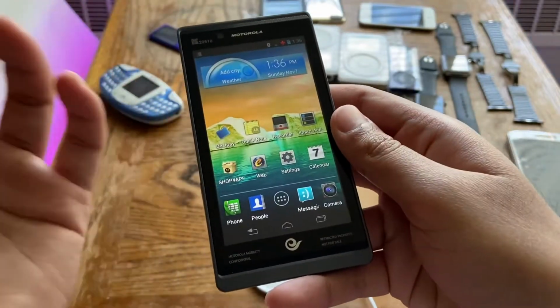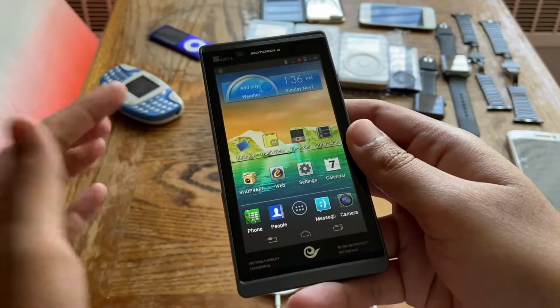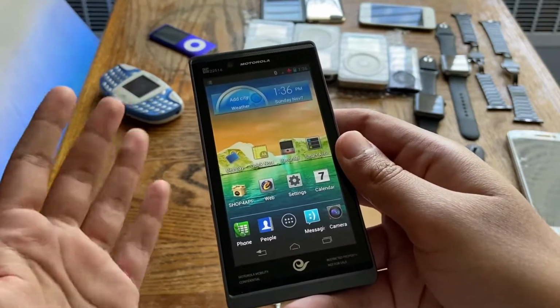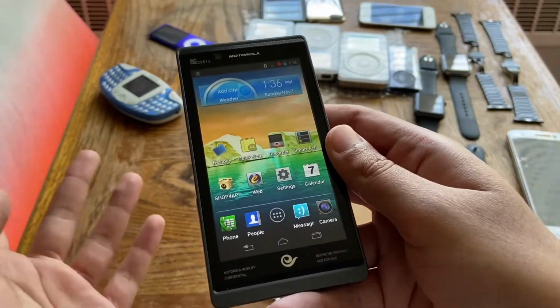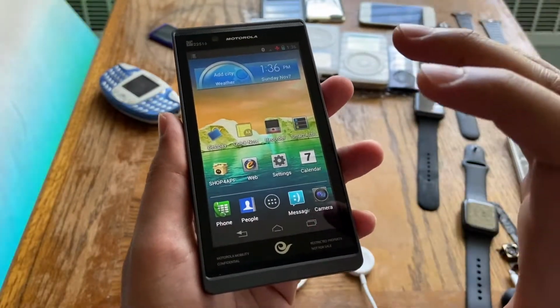So in this video, we'll be reviewing a very special phone, because if you pause this video, open another tab and go on YouTube and search for Motorola XT889, you will never find a proper review of this. There's a bunch of tech specs videos and just some nonsense, but there's no proper review of this because this phone is extremely rare.